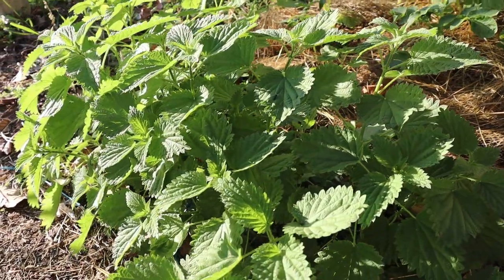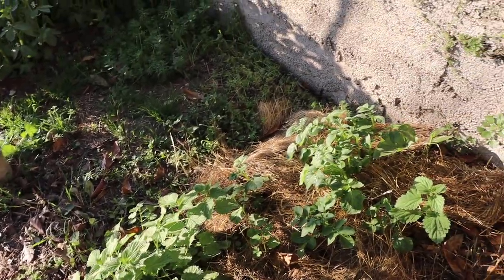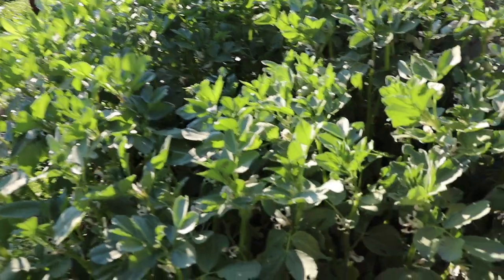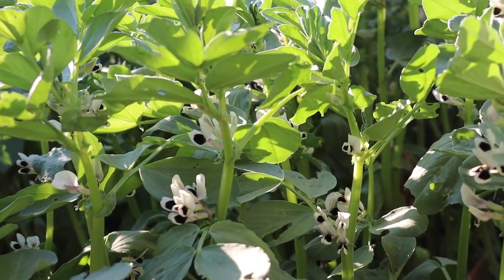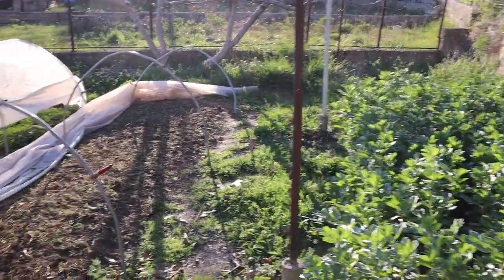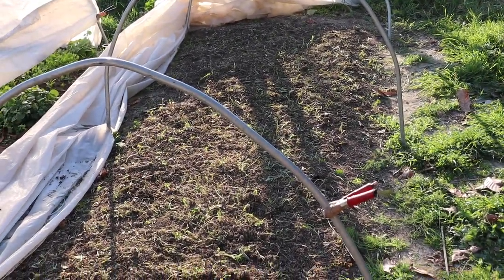Here's some stinging nettle, nice and young, perfect for the tea. We got rows of fava beans, broad beans, flowering already. Here we harvested arugula just yesterday, and we are ready to plant the new one.